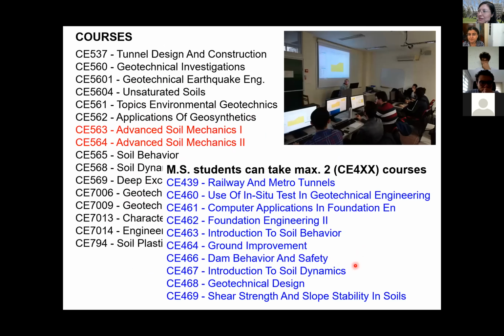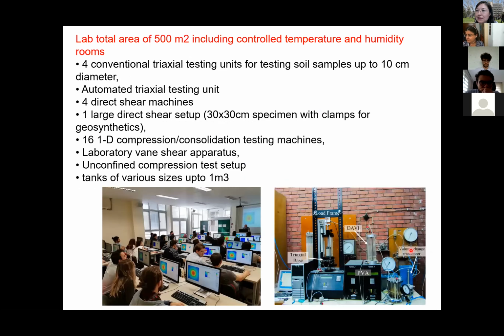Furthermore, master students can take a maximum of 2 courses from the 400-level offered courses. There are, of course, other courses here: ground improvement, dam behavior and safety, soil dynamics, and computer applications are some examples. So our students can take a variety of courses to form their background in this field.